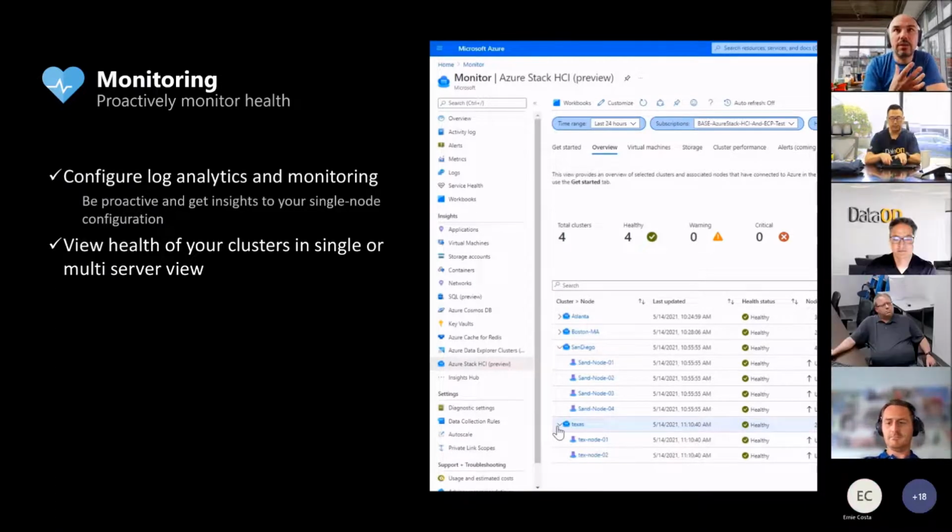And we actually just recently announced some improvements to this area. If you go to our announcements in our Azure blog, you can see that. You can have a multi-server view like this, or you can have a single server view as well in our monitoring solution.